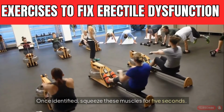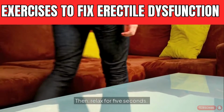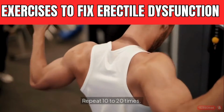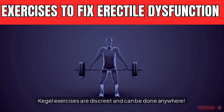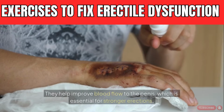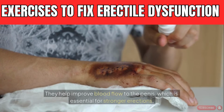Once identified, squeeze these muscles for 5 seconds. Then, relax for 5 seconds. Repeat 10 to 20 times. Aim for 3 sets a day. Kegel exercises are discreet and can be done anywhere. They help improve blood flow to the penis, which is essential for stronger erections.